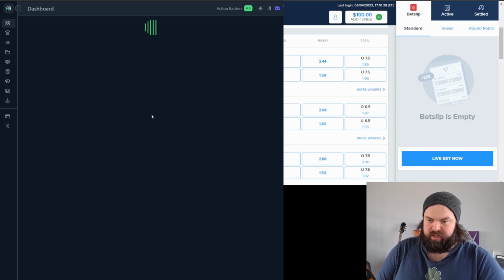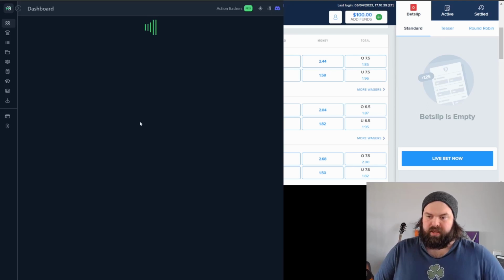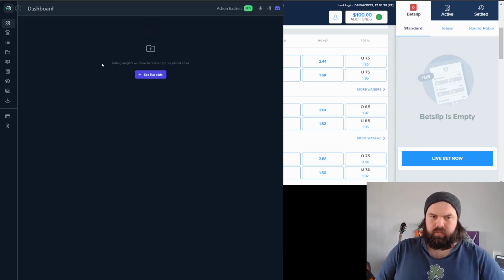And I apologize in advance for this layout. I know it's kind of janky, but it's the best I can do. I'm working with one monitor right now. So you can see I've got a brand new Action Backers account, and then I have my FanDuel account loaded up with just $100 like we talked about. So there's no bets on my Action Backers, and there's $100 in the bank account.